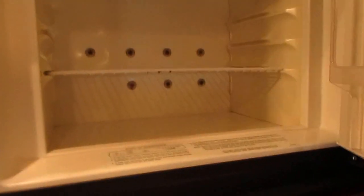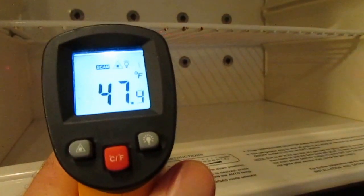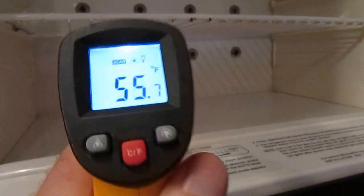And speaking of fridge, I was going to show you this real quick. It's been on long enough you can see that it works. Yep, it's getting down into the 40s, so obviously it works. A few more hours, it'll definitely be at operating temp.